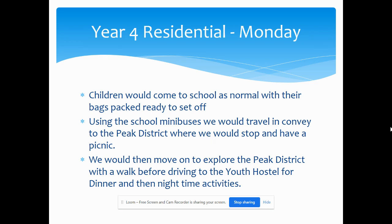Then it's a chance for you to say goodbye, maybe wave us off as we get onto the minibuses and travel in convoy to the Peak District. What we do there is we get off, have a little walk around the area, and hopefully the weather's all right so that we can sit and have a nice picnic outside. Then we'd explore a little bit more of the Peak District, and then in the late afternoon we'd head over to our youth hostel in time for dinner and get the children settled into their rooms, where they'll be staying with their friends. Hopefully, they'll have managed to pair up with each other, and we can help them out if there's any issues with that kind of thing.